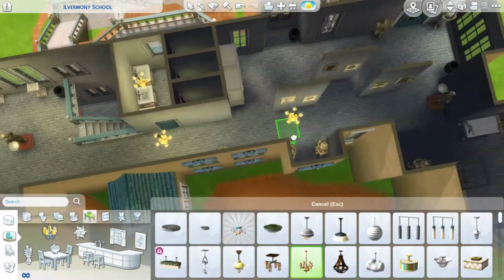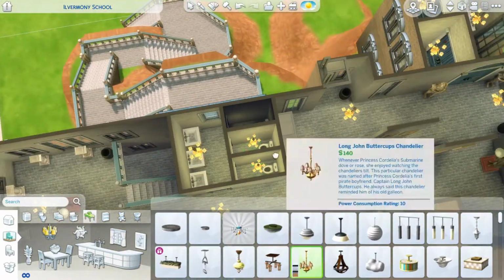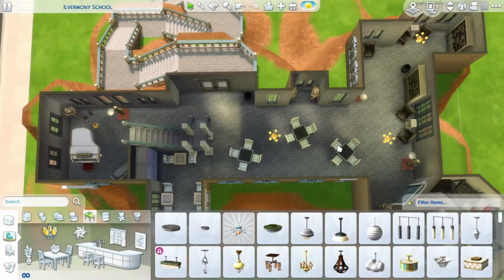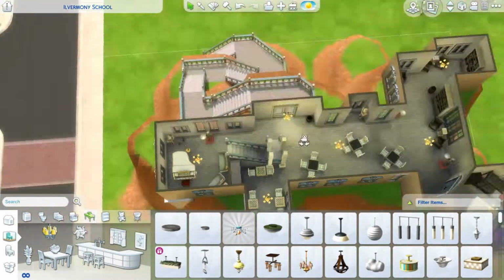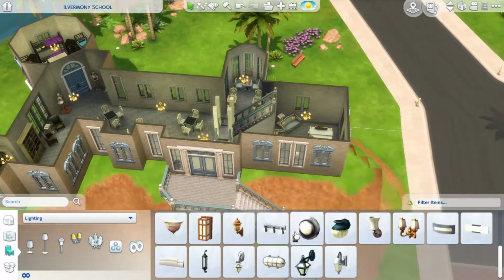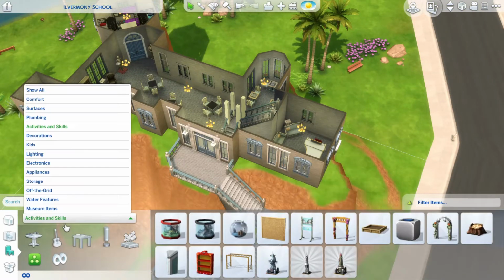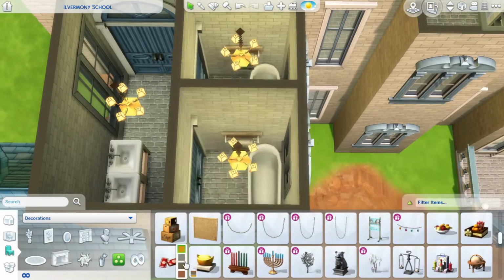I then put down lighting, and I used the chandeliers, the golden ones, just because I like the light that they give, and also it fits with the vibe. So I put those down as well. And then I did some more windows near the front door, just because I could. I thought it would fit well. And then I moved on to other decorations.